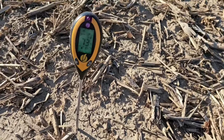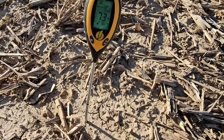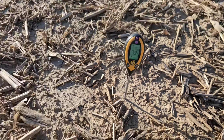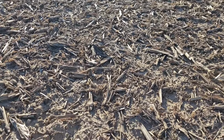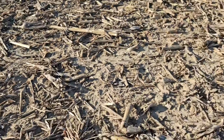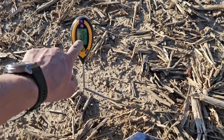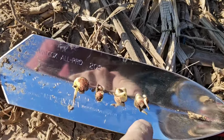Okay, let's start here. 73 degrees, 2-inch soil temp. We'll go down to 4. Our ground is quite hard. I'm not thrilled with how hard it is to dig in here, but it is what it is. So we'll see if that goes down a little bit while we look at our beans.